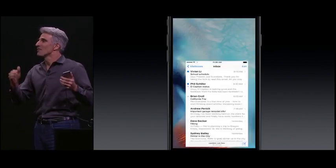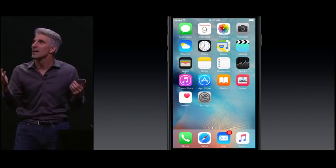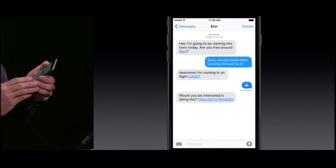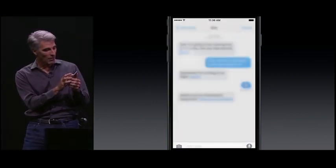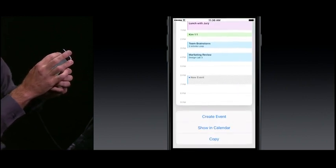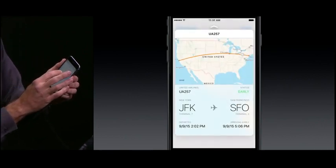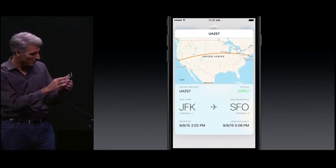So, of course, Force Touch or 3D Touch is integrated throughout the system in all the apps you use most. Let's take a look in Messages. Now, here, I've been having a conversation with a friend about an upcoming visit. Messages has spotted a time when she's coming into town. Well, now I can just peek on that time and see what's going on in my calendar, maybe even create an event. The phone also spotted that she sent me a flight number. Well, I can peek in on that. And look at that, I get details right on the incoming flight time. That's really convenient.